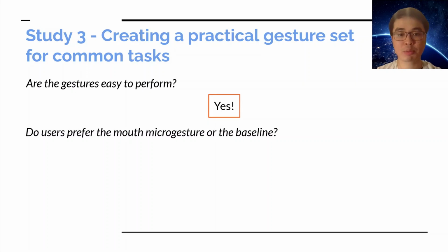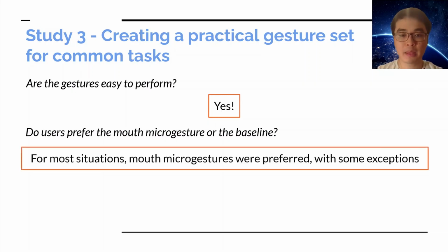Next, do users prefer the mouth microgesture or the baseline non-gesture interaction? We found that in most cases, the mouth microgestures were more preferred, but there were some where this wasn't so, like switching the camera on and off or increasing and decreasing the font size. What was interesting was that some participants commented that their preference to the baseline could have changed depending on the circumstance, like if their hands were dirty, which would have rated the mouth microgesture higher.